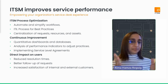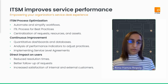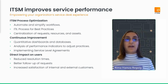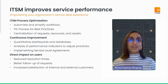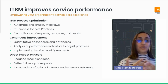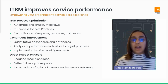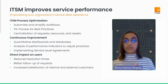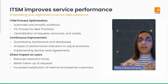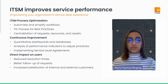Continuous improvement. In ITSM, we want to make sure we're always improving the efficiency of our operations, and we have different tools to help us with this. We have SLAs. My colleague is going to talk a little bit more about SLAs. And we also have dashboards through internal and external reporting tools. They play a key role in continuous improvement because they give you an overview of your service performance and you can adjust your processes.